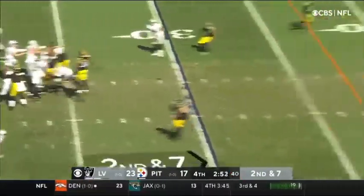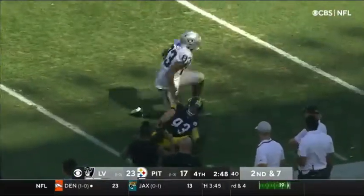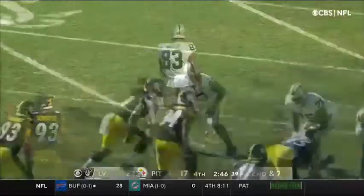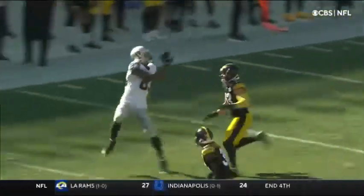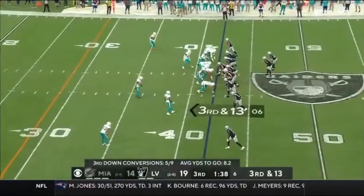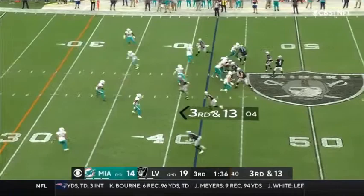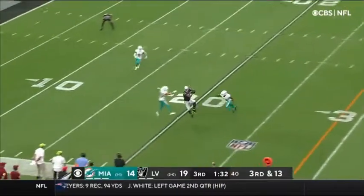We're under 3 minutes to go. In the air, he's got Darren Waller. First down, and they take advantage to the tune of 25 yards. Big play for Miami defensively. A stop to this biggest momentum.